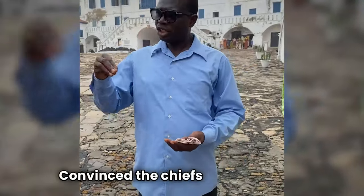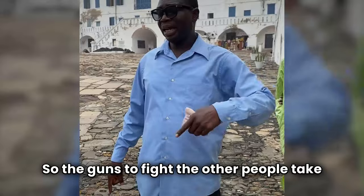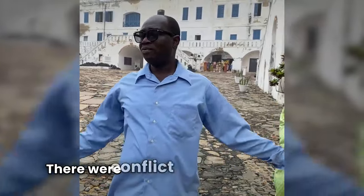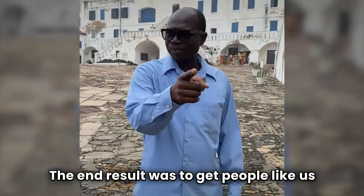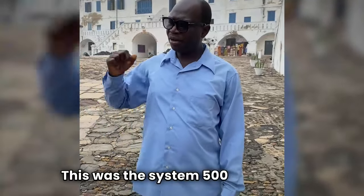You know, convince the chiefs that they need the guns to protect themselves. Use the guns to fight the other people, take everything. The guns get to the chiefs. They organize their people, use their weapons against the other tribes. So there were conflicts among the Africans, left, right, center. So the more they go to war, the end result was to get people like us as prisoners of war in exchange for European goods. This was the system 500 years ago.